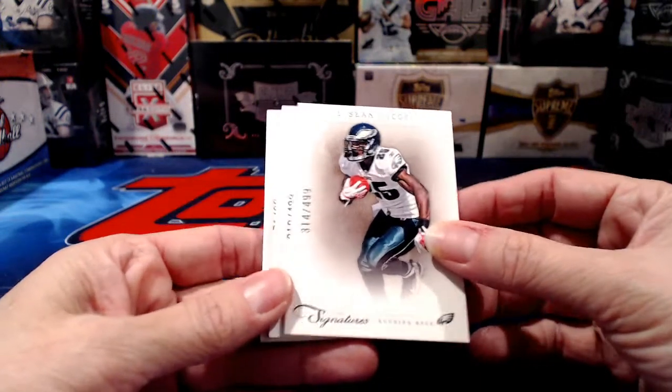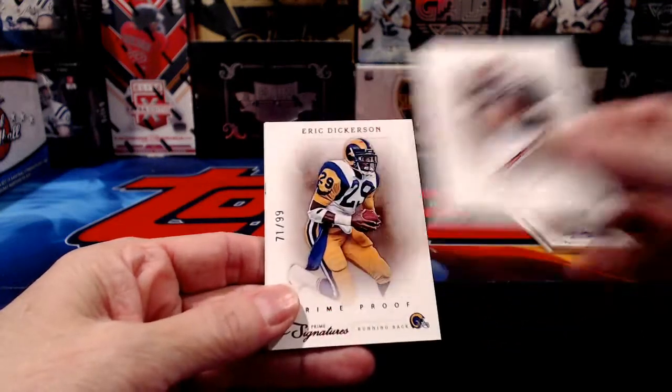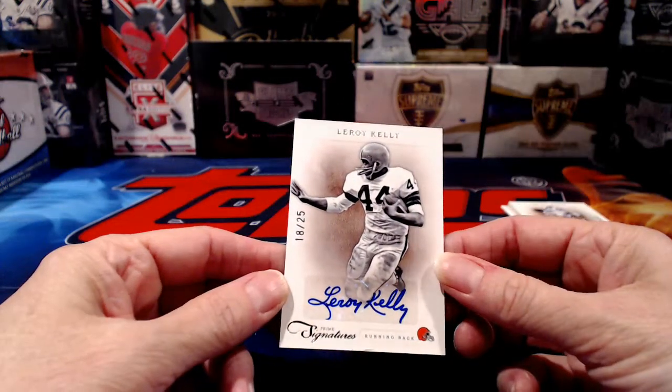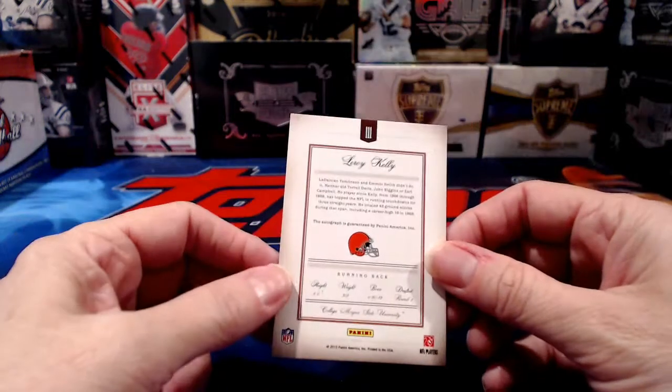LeSean McCoy to $4.99 for the Eagles. A little Matt Ryan to $4.99 for the Falcons. Eric Dickerson to $99 for the Rams. And Leroy Kelly to $25 for the Browns. There is a blast from the past, from the way past.